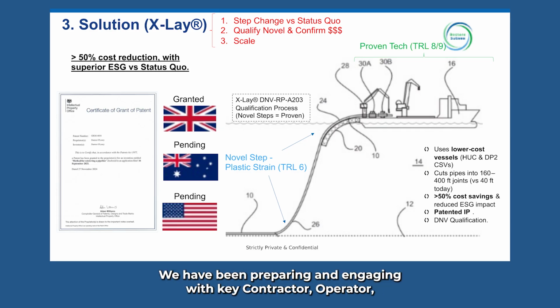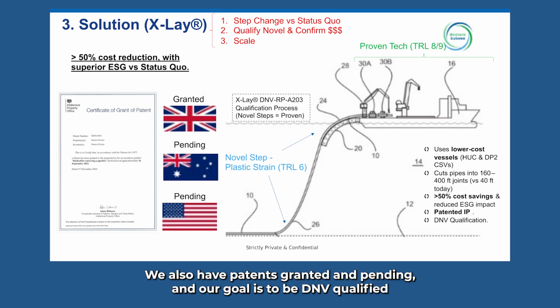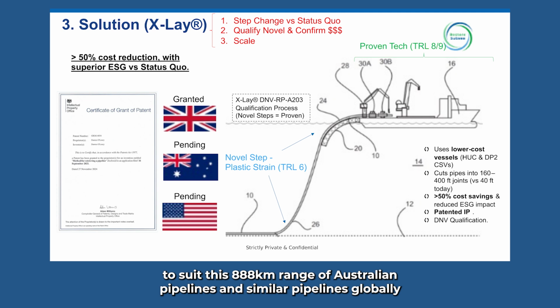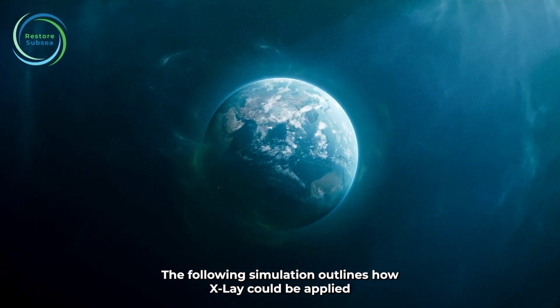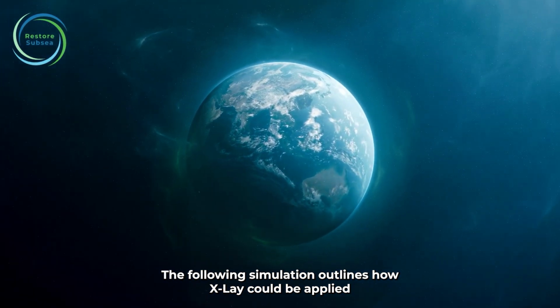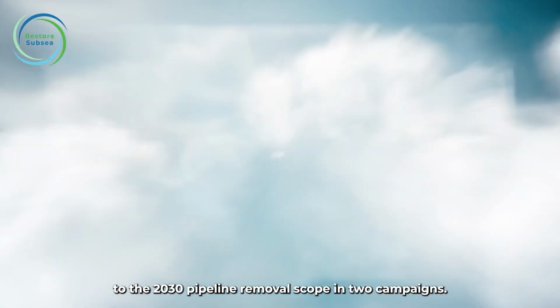We have been preparing and engaging with key contractor, operator, and government stakeholders for several years now. We also have patents granted and pending, and our goal is to be DNV qualified to suit this 880-kilometre range of Australian pipelines and similar pipelines globally by Q4 2026. The following simulation outlines how X-lay could be applied to the 2030 pipeline removal scope in 2 campaigns.